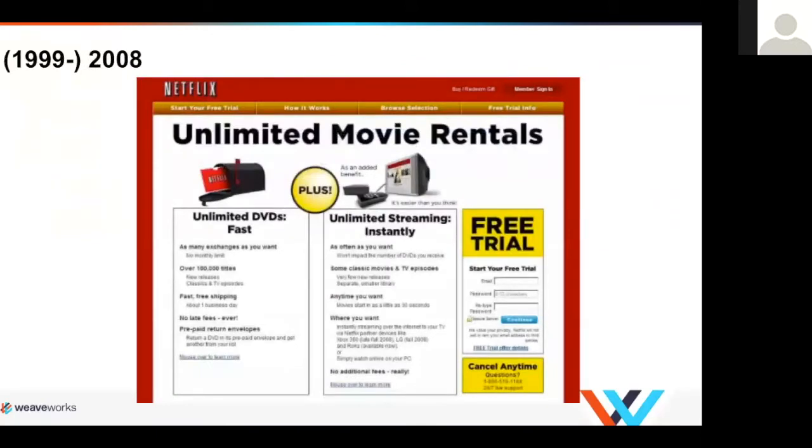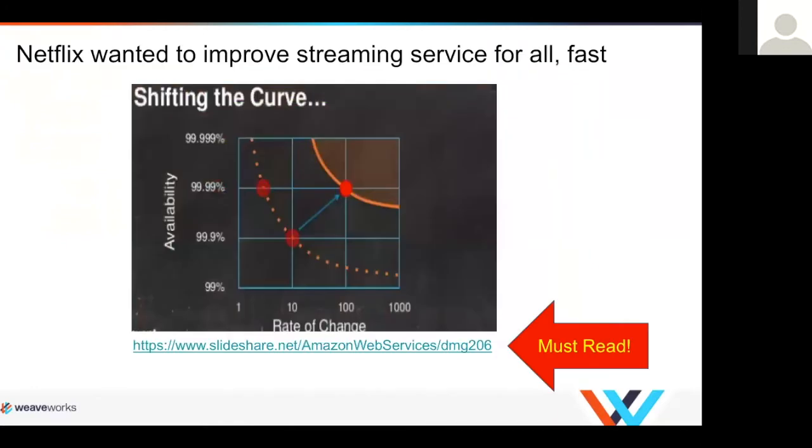Which leads us, of course, to Netflix, which had this original idea of renting DVDs online, and then sending them to you through the post, which wasn't terribly successful, but soon morphed into a new business where they would stream videos to you wherever you were and whenever you wanted to see them, which is really quite a remarkable innovation, because of course then they realized they had to improve their service to a much higher level of availability than had been done before.